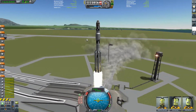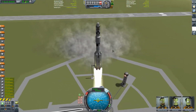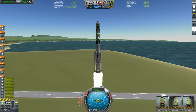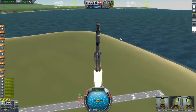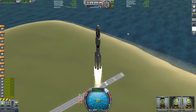Accelerating slowly skywards on just these 6 SRBs to start with. It's a larger vehicle, as I said, hopefully a bit more heavy lifting involved. We're testing an 18-ton payload for this mission. I've just stuck a fuel tank in there which weighs 18 tons, so that should give us more than enough lifting capability for our near future needs.